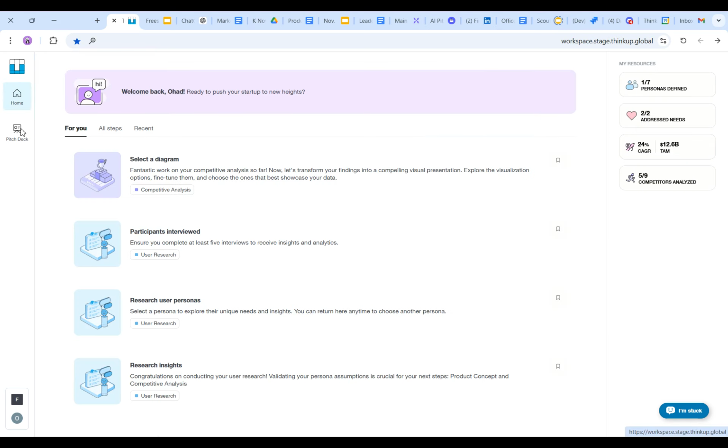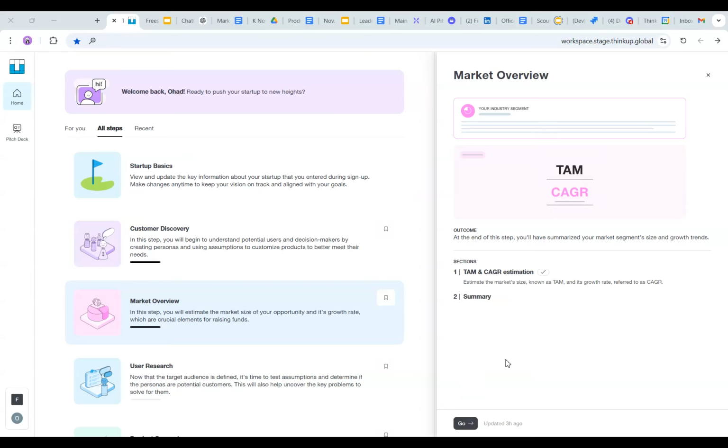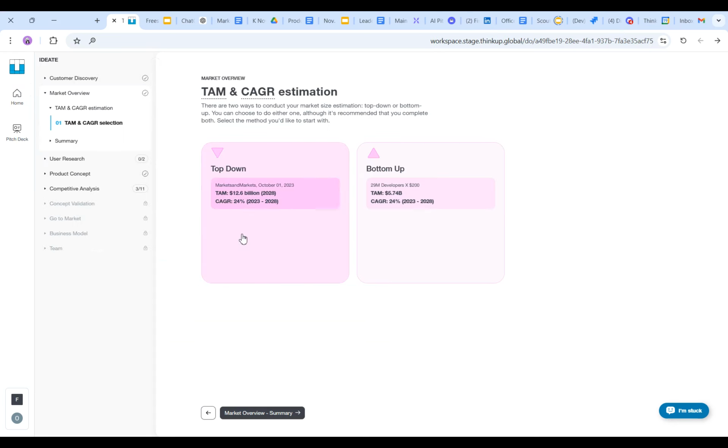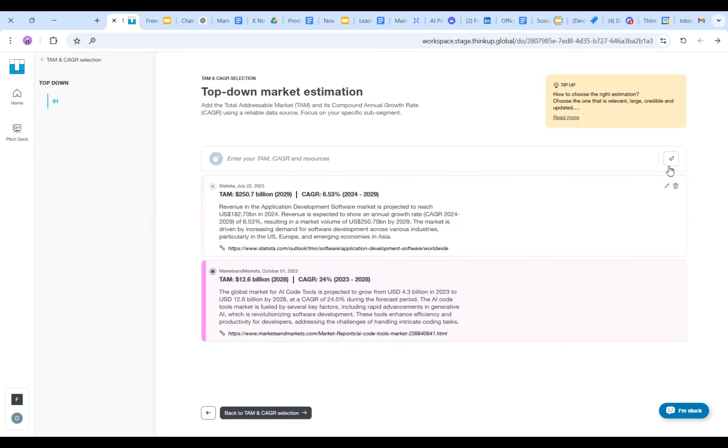Let's move on to market research. In the market overview step, we would like to analyze the market and understand the TAM and the CAGR. We have two options, either top-down or bottom-up analysis. We're going to start with the top-down.